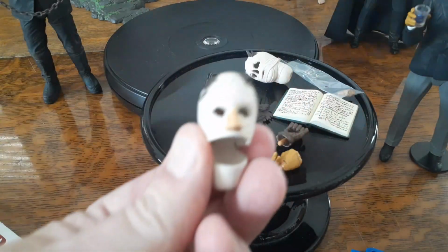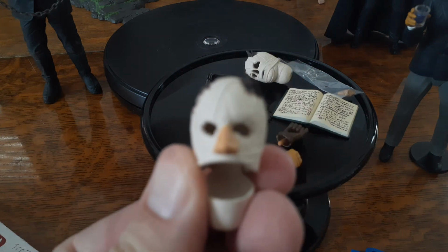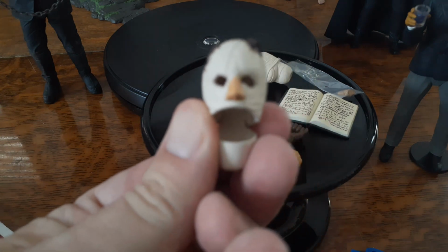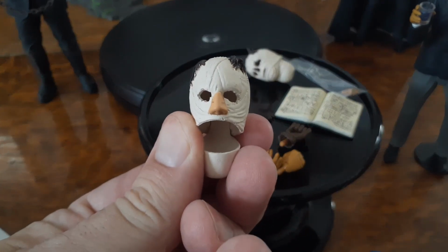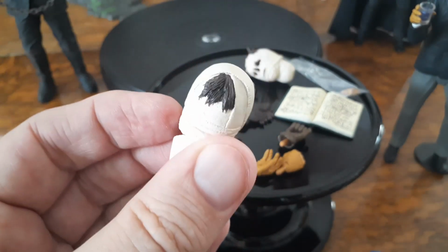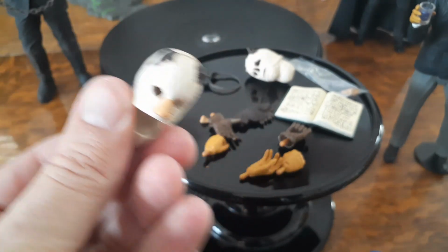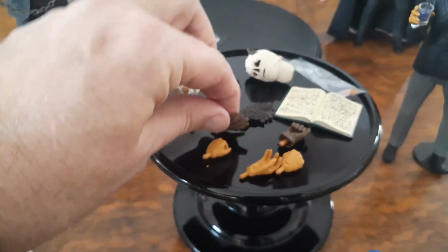And let's see if I can get that in a better focus for you here. It all depends on the natural light which I'm shooting in. So I will get it for you eventually. There we go. So there it is from the side and the back. Again, I just love it. Really love it. I love stuff, as far as details.